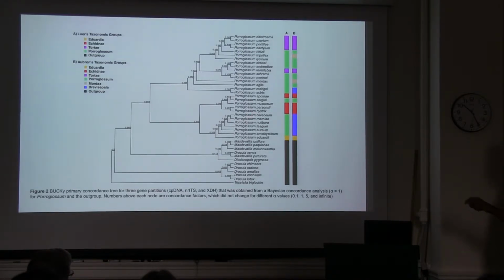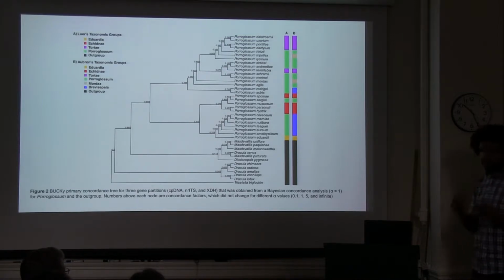And then on the side here, I just have all of the taxonomic groups that were described by Luer and Auburn, just to show you that there are some taxonomic relationships that are supported, such as these species from what would now be known as the Brevicipilla group. However, there are a lot of species that are non-monophyletic as well. So there's a lot of work that needs to be done in terms of the taxonomic groups when you compare it to the molecular data.